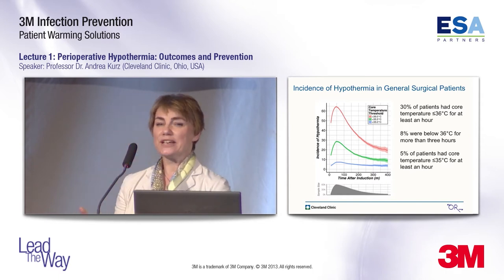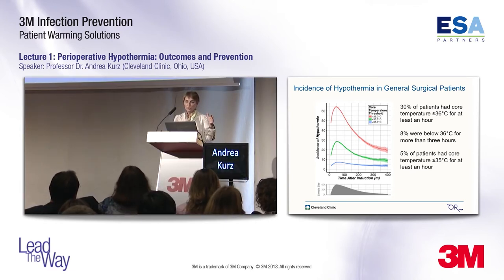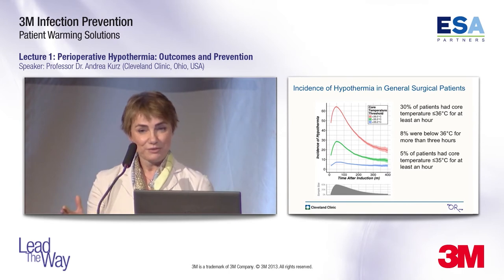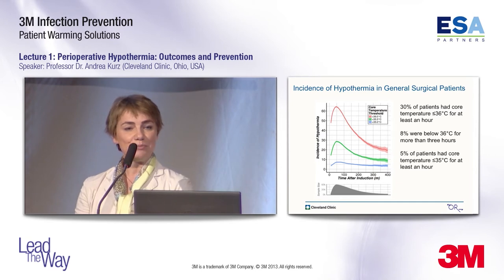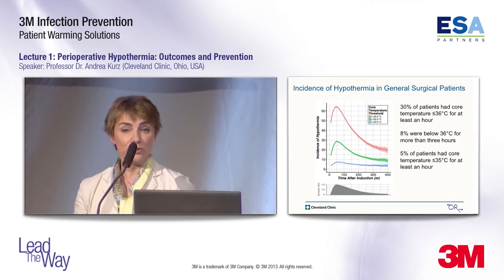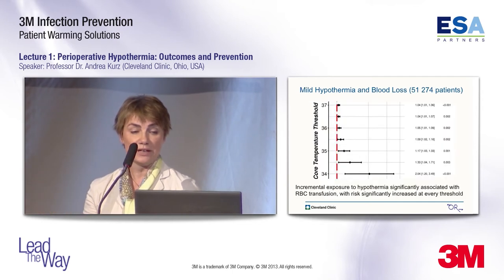So you can see it's become a lot better as opposed to 15 years ago in institutions that really do active warming. I don't even want to talk about the high percentage of hospitals that don't. But the ones that have initiated it, that has helped with perioperative hypothermia, but there is still some degree of very mild hypothermia. Now, is that bad or not? Because all the previous studies showed that 2 degrees or more of hypothermia are bad.